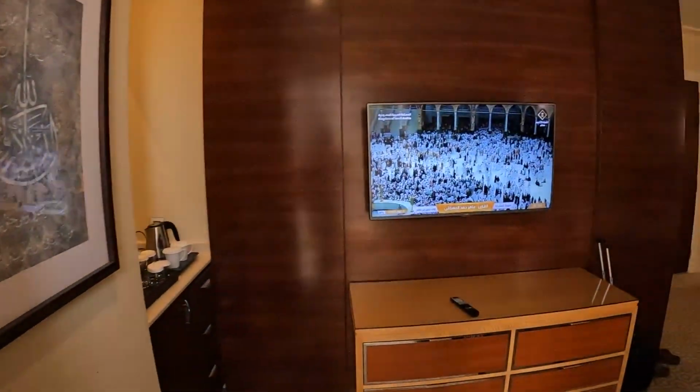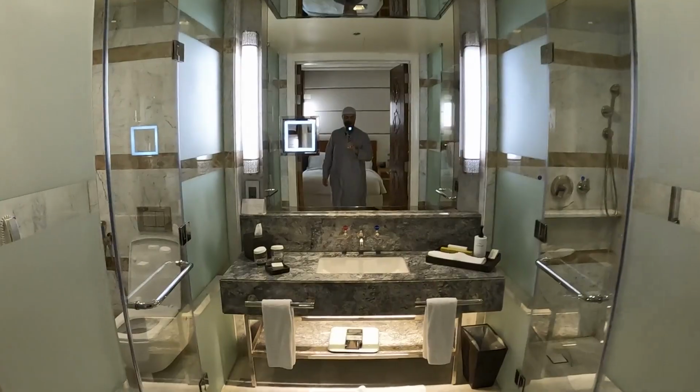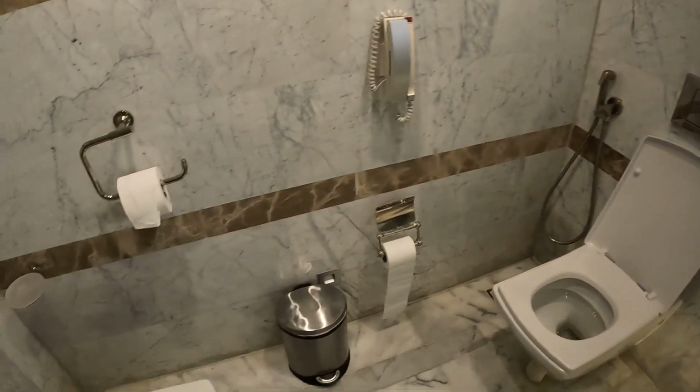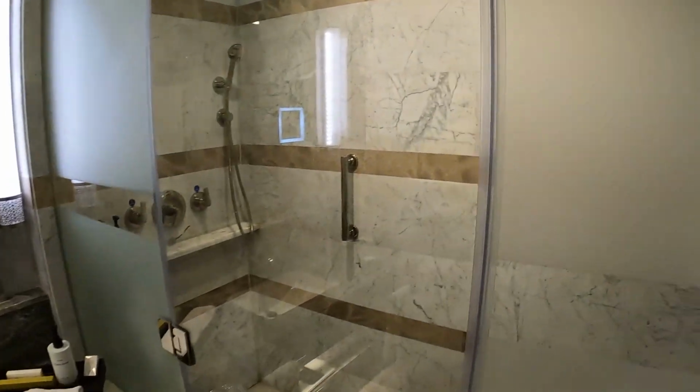All right, let me show you the bathroom. Double doors make it look really nice and big. You have one sink, a wall-to-wall mirror, which once again makes the place look really big. Your typical bathroom, toilet, all tile, all the way up. And this is the shower, a walk-in shower.